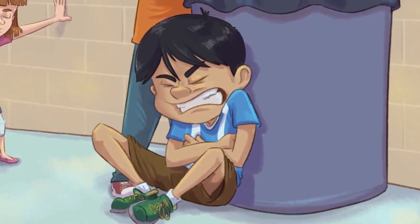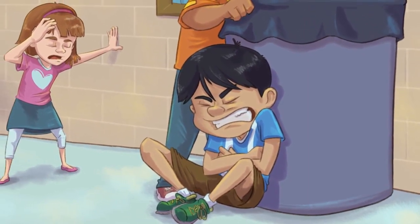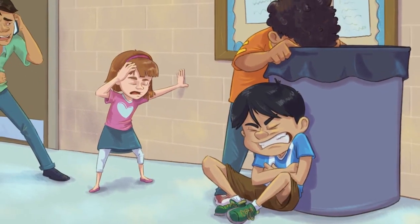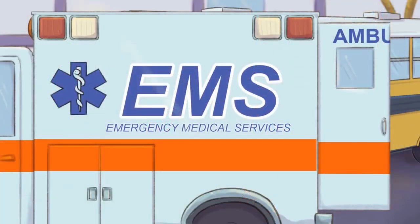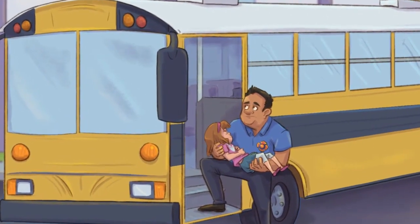Within a couple hours, over 30 children and two adults were experiencing nausea and vomiting on the school premises. Several were also dizzy and appeared confused. School officials quickly took action. Ambulances picked up some of the children. Firefighters carried other children to a bus to take to the hospital.